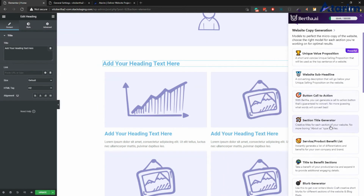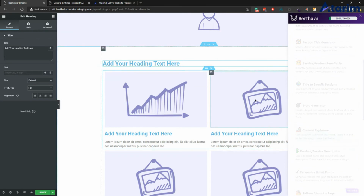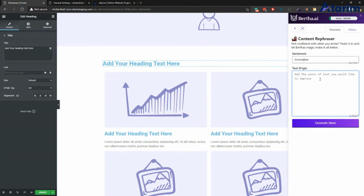So let's try and get this from a different point of view. I'm going to go to the content rephraser and just write in something like latest articles about web design and agency workflows.